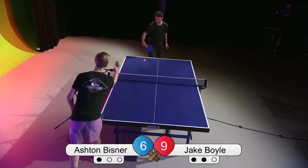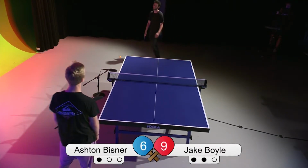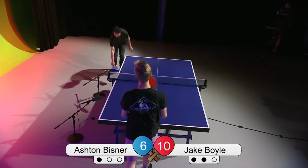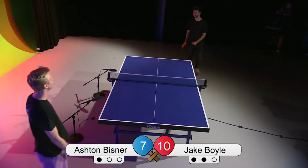That's a run up, and it worked. Making a run. Let's keep going. And with that, Jake is now at game point at 10-6. 6-10. So now 10-6. Ashton needs to score 5 straight to win this. And he might have a chance. 10-7.